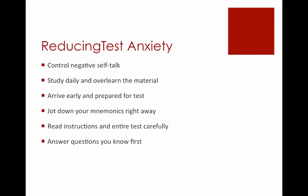So control negative self-talk. If you constantly are telling yourself, I'm not going to do well, you're probably going to be right. Second, study daily and overlearn the material. In other words, be as prepared as you can. Third, arrive early and prepared for the test. It's always even more stressful when you run in at the last minute and you're scrambling to get your things out. Make sure you get there in time to settle in. Next, jot down your mnemonics right away, which is something I talked about earlier. Read your instructions and the entire test carefully and answer the questions you know first. If you do those things, it can help build some confidence, which will carry through for the rest of the test.